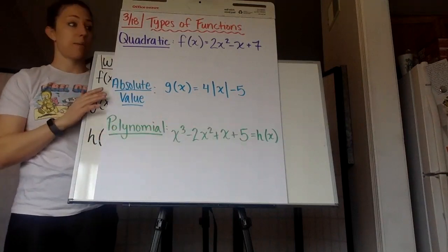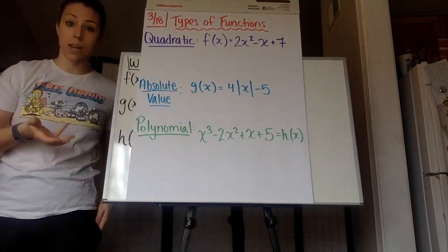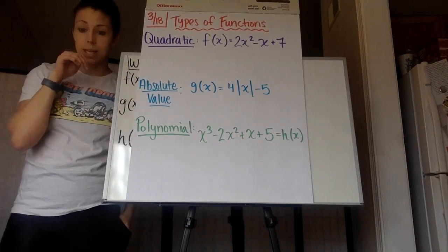x to the power of 3 minus 2x squared plus x plus 5. This is, I mean, guys, this is stuff that Algebra 1 is doing right now. So this is really a treat that you get to be able to do this in a CC3 class.